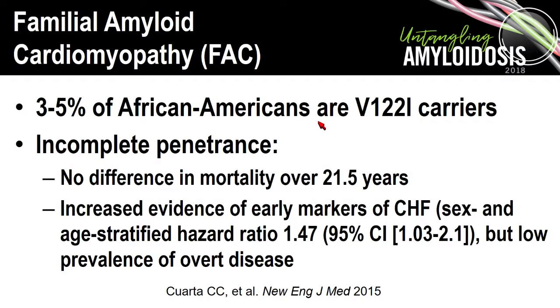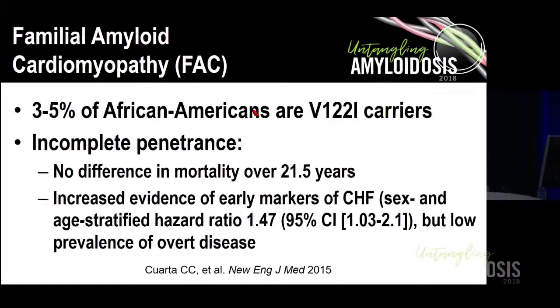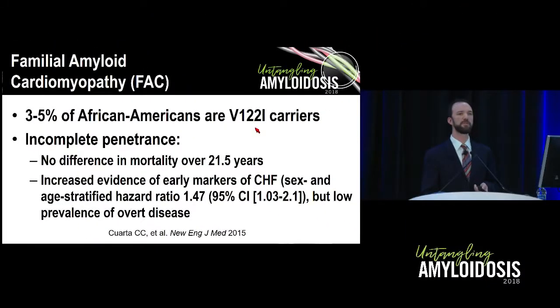And so if we look at familial amyloid cardiomyopathy, or FAC, this is a very real problem here in the United States. And in fact, it's by far the most common form of inherited amyloidosis that we see here in the United States. The classic mutation that we see is V122I, which is carried by 3 to 5% of African Americans here in the United States. But it's important to recognize that this mutation has an incomplete penetrance, meaning that not everyone who has the mutation gets the disease. So this has been looked at in a fairly large study in the New England Journal.